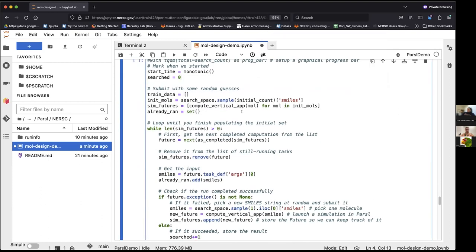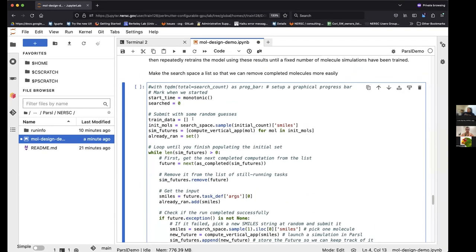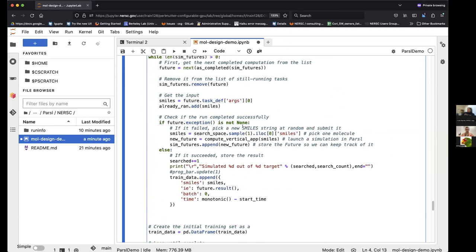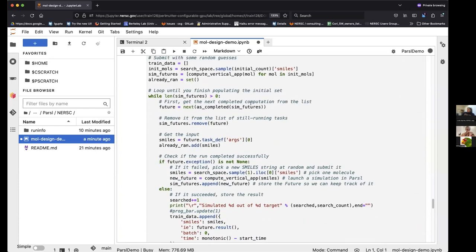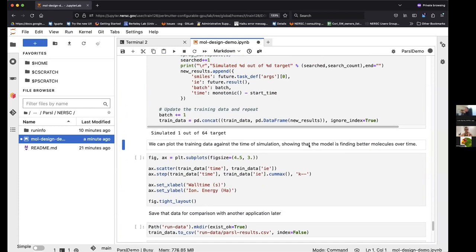The final app, the final thing we see, is this. It does the same stuff. We select our samples, we run the simulation, and then we train the model, et cetera, and we do it over and over again, just because it takes a while. Just going to let this run. Here we see that it has simulated one molecule out of the 64 molecules in total that we want to look at. So let's see if there's another question.